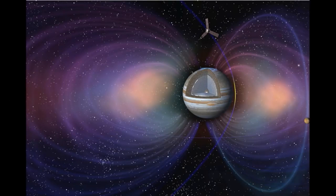So Juno flies over the poles of Jupiter, and it goes very, very close to Jupiter, just within a few thousand miles of the cloud tops. It's traveling very, very fast. It takes only about 2 hours to screech past Jupiter. So the way it really works is every 53 days we screech by Jupiter, dropping down from the North Pole and going out of the south. And we're going so fast that that whole pass from North Pole to South Pole is about 2 hours long.